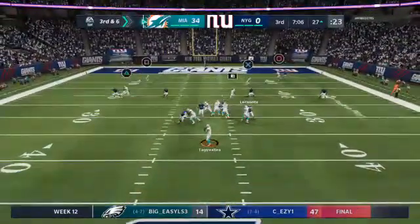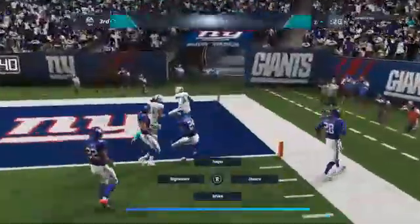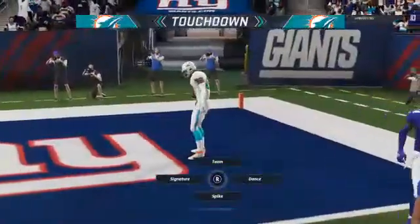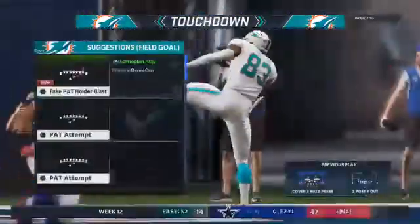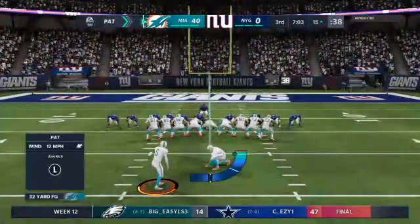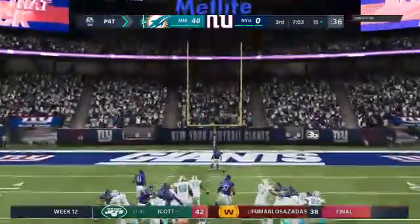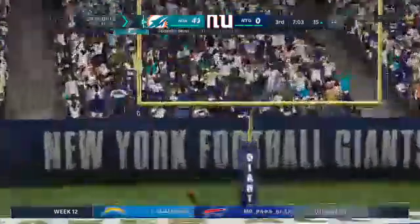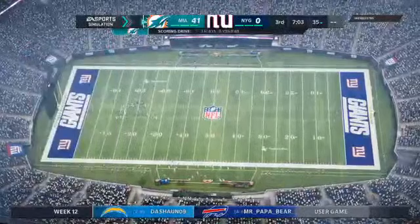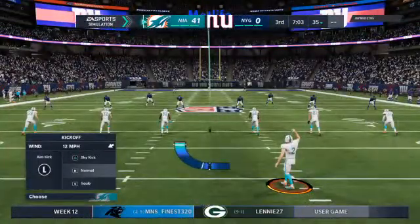Now Tua. And he finds his man. That's Butler. And he'll take this into the end zone for a Dolphins touchdown. Hakeem Butler with touchdown number 7 on the year. And thanks to the interception, the Dolphins offense cashes in with 6. His kick is good. Makes the score Dolphins 41, Giants nothing.